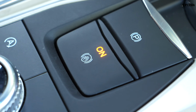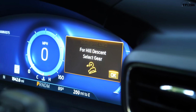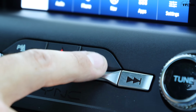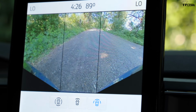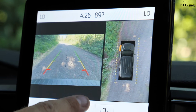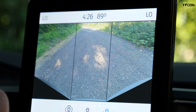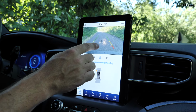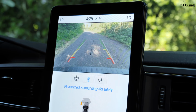This model also comes with hill descent control right here. This is not crawl control, but it will help you descend a hill at very low speed. There's a way to access the 360-degree camera, pointing forward in this case. If you're in reverse, same thing happens in reverse. Although I do wish that the real estate for the camera view was actually larger and a little bit more high definition. You could also line up your trailer using the rear guidelines.